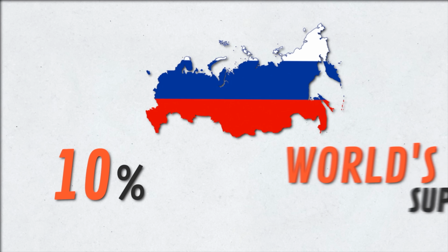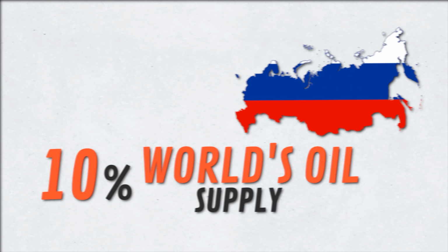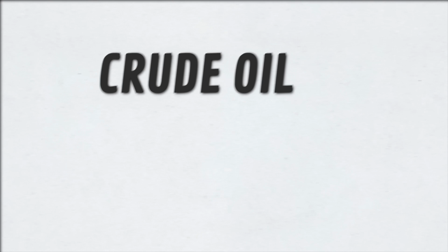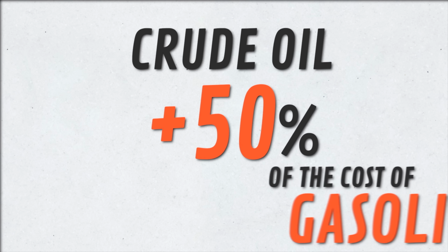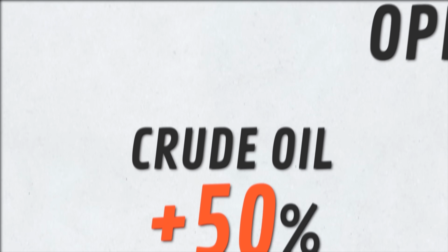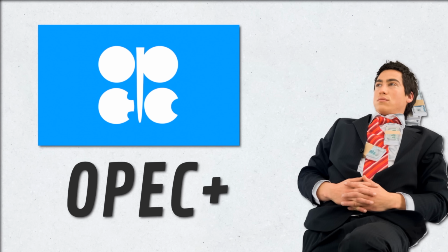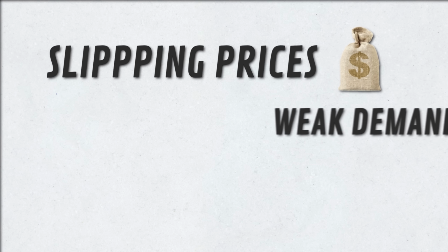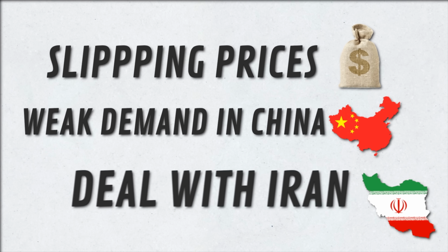Plus, Russia produces 10% of the world's oil supply. U.S. has completely banned Russian oil imports. The new sanctions against Russia impact crude oil, which in turn was responsible for more than half the retail cost of gasoline. On top of that, OPEC Plus is very stressed out. They're worried about economic slowdown that'll stunt oil demand. We're talking slipping prices, weak demand in China, and a deal with Iran.